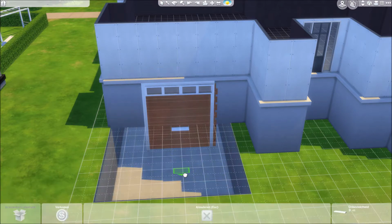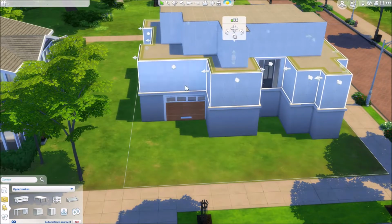I built this house on a 20 by 30 lot in Newcrest, and it cost around 138,000 simoleons.